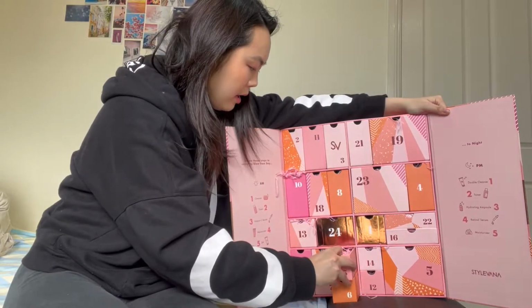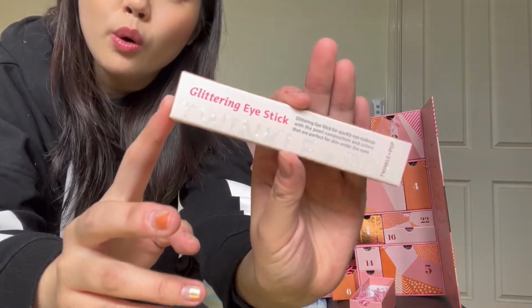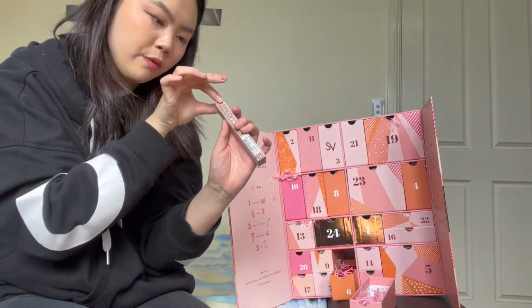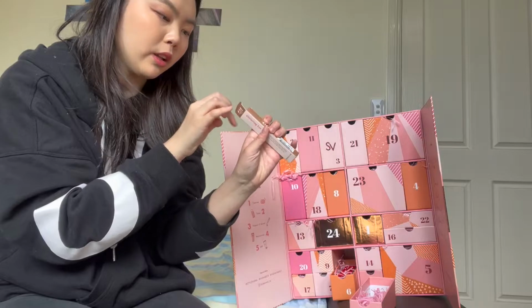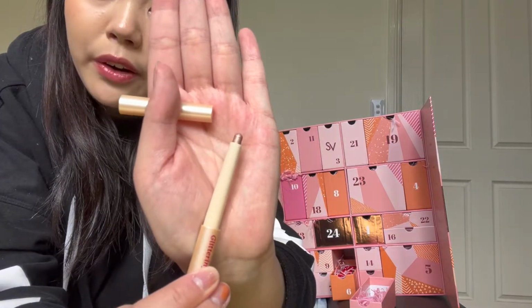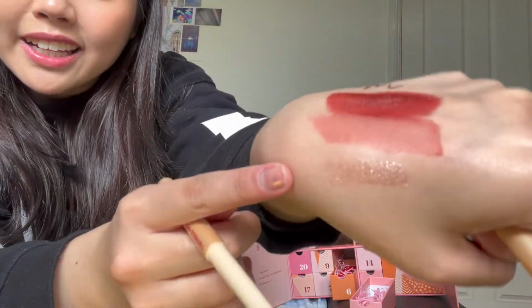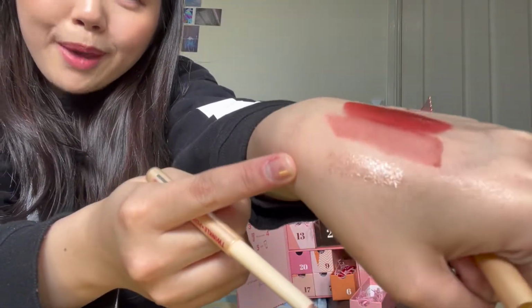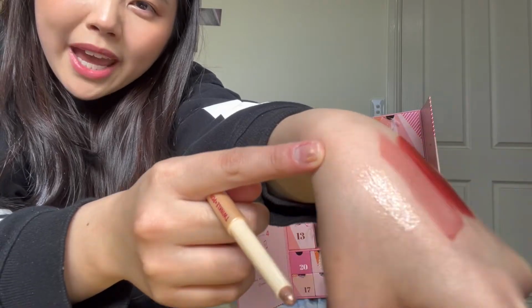Day 15, right next to it. Let's open it up. This is the glittering eye stick from Twinkle Pop. Okay, I've never tried this brand before, so this is in 14 Sunset Me. Let's take a look. Oh, so it's like one of those stick eyeshadows. Okay, so here it is. It is this shimmery reflective shadow with a beige and brown kind of champagne base.